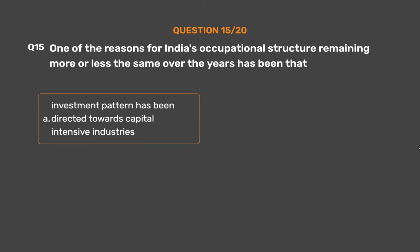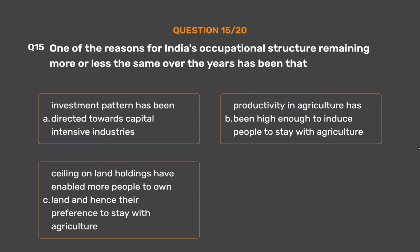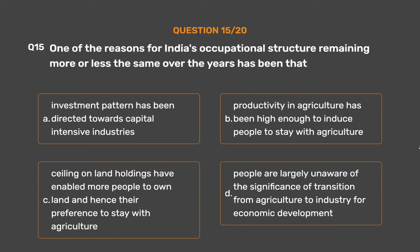Investment pattern has been directed towards capital-intensive industries. Option B. Productivity in agriculture has been high enough to induce people to stay with agriculture. Option C. Ceiling on land holdings have enabled more people to own land and hence their preference to stay with agriculture. Option D. People are largely unaware of the significance of transition from agriculture to industry for economic development.